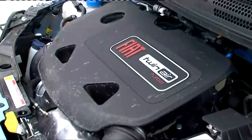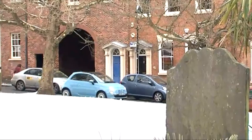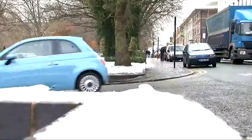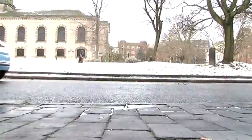It emits 95 grams of CO2 per kilometre, and according to the European form fillers that decide such things, it does 68 miles per gallon. Happily, the amazing eco figures haven't made it incredibly slow. Despite only having 2 cylinders, it is faster and more powerful than the standard 1.2 litre 4-cylinder version. It's got 85 brake horsepower, does 0 to 60 in about 11 seconds, and that actually makes it almost as fast as the bigger 1.4.